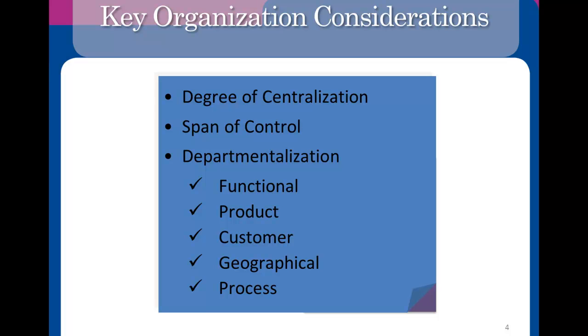Certain companies also organize themselves around customers. This is very common specifically if you serve more than one particular customer. Maybe you have a conventional type, the average type consumer, so to speak, and maybe you have a business customer, right? You advertise or market your product to businesses. Obviously, your products are going to be a little different, and the people that need to sell those products need to have different skill sets, right?